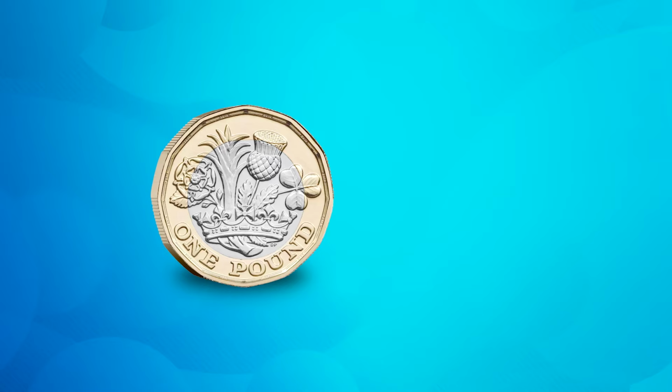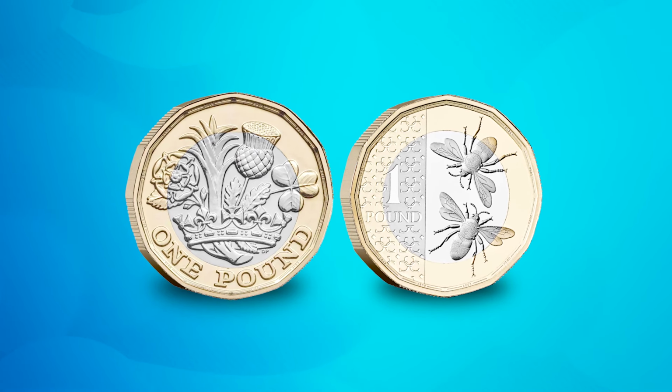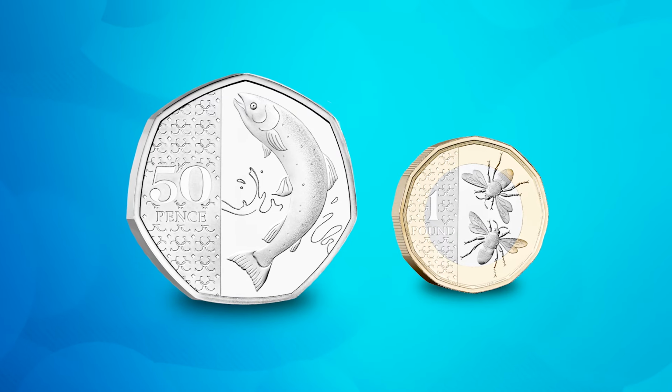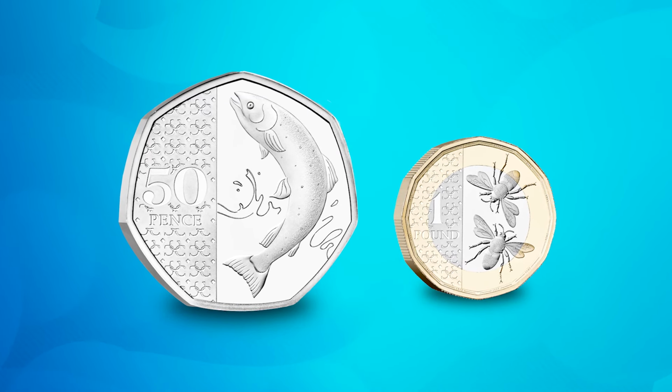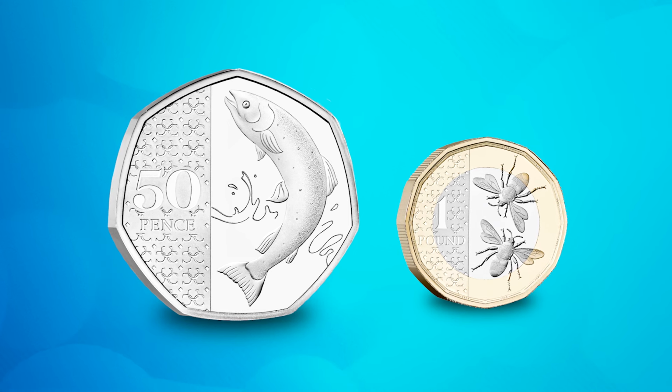Of course, we've not seen a different design of the £1 coins since the new 12-sided. I say new, it's not new anymore, it's been 2017. But yeah, it still feels new because there hasn't been a change in so long. And this is obviously the second design from the new UK coinage set. So we had the salmon 50p, which entered circulation end of last year, and now the B.